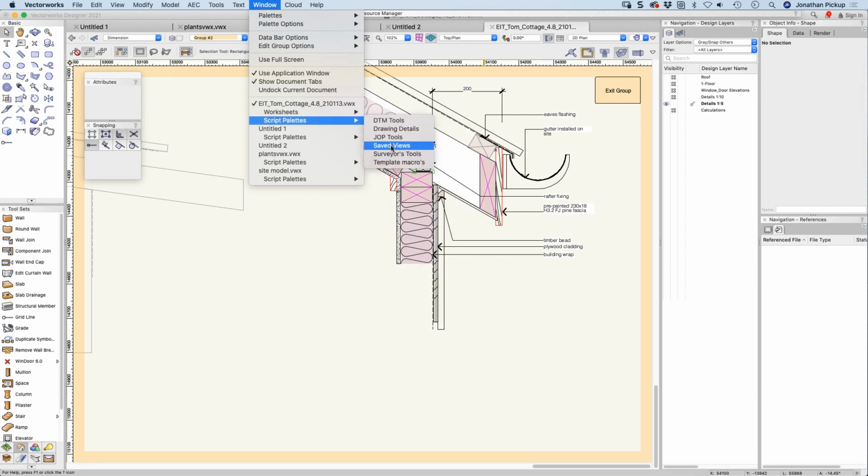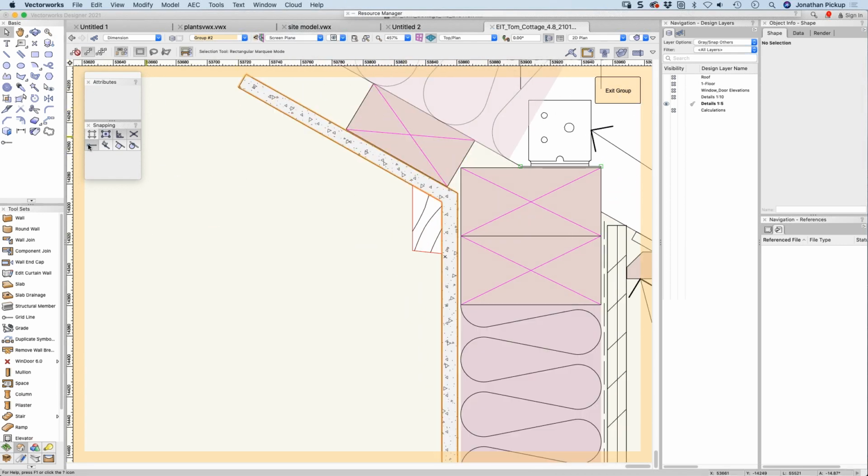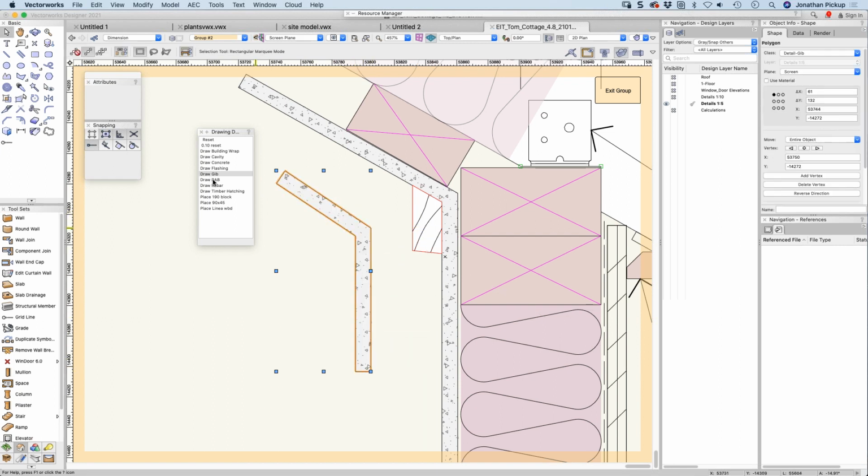I do that because if you ever look at my details, I've got a detail layer for all my 1 to 5 and 1 to 10 details. So these are all my 1 to 5 details, and I've got them all drawn here. The reason I draw them all here, Ramon, is because I quite often want to copy a bit from here to here. I have to make little bits and pieces. I've got to copy the notes from here to there. For me, it can be a bit of a hassle.